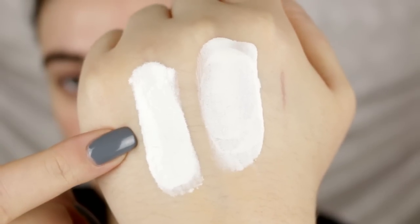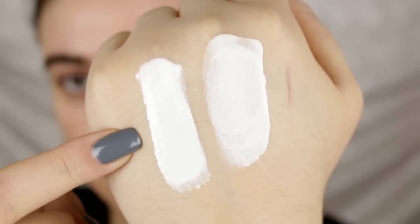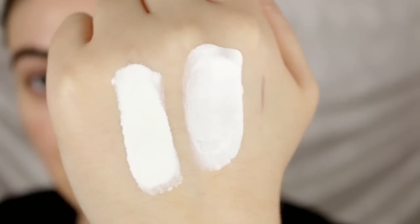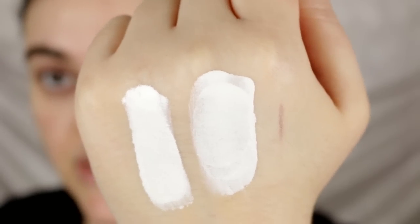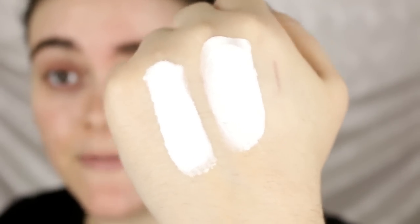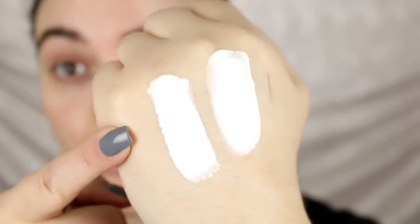Right here we have the LA Girl white foundation on this side. Then over here is the one from Manic Panic. You can definitely tell that the Manic Panic one is more on the sheer side. Overall, I'm definitely happy with the LA Girl one. It's brighter, it's definitely whiter, and it's more pigmented. So I'm really curious to see if this is going to work a lot better.